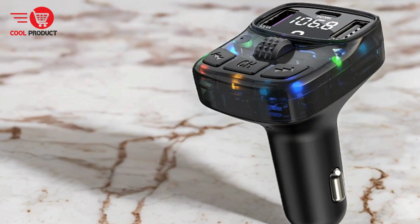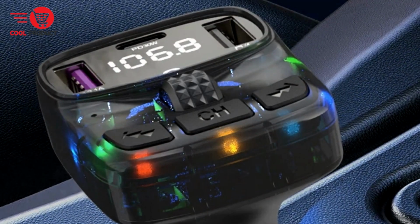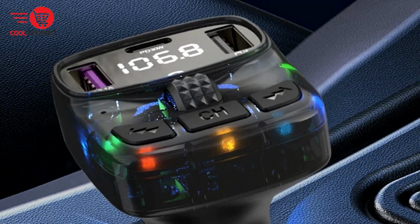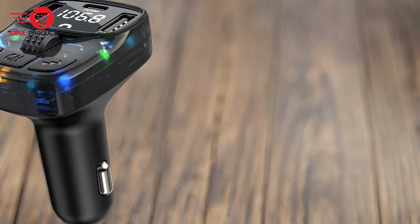Cons. Limited control features. While the transmitter supports essential functions like Bluetooth connectivity and fast charging, it may lack advanced control features such as EQ settings or extensive LED display options. Users looking for more customization options might find the features somewhat basic.